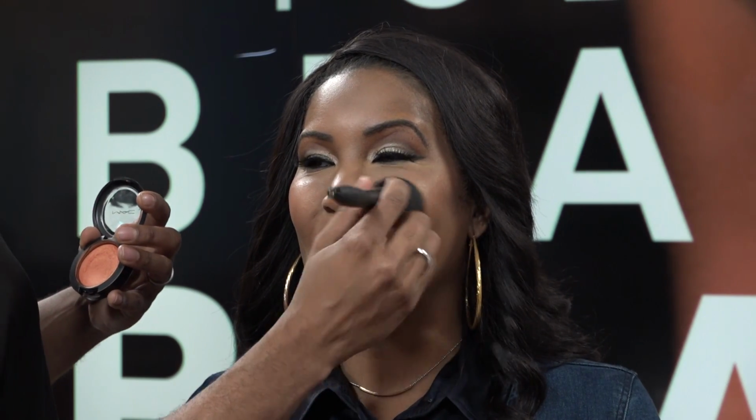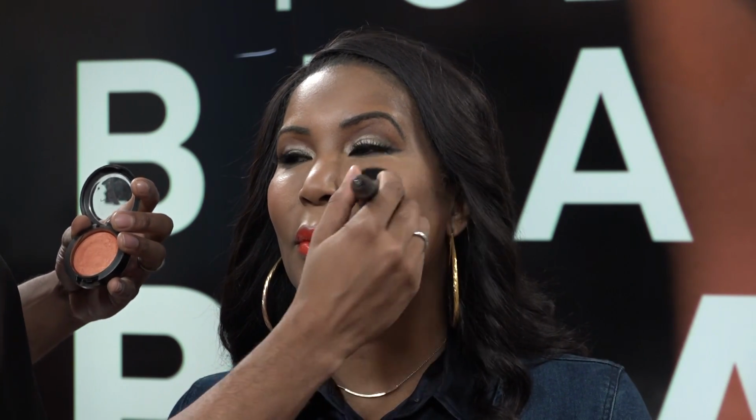So let's do this one more time, guys. From the back of the cheekbone, we're gonna go to the front, gently applying, and notice how this immediately gives Ebony the soft and glowy finish without having to do the blush and the highlight and the bronzer. We have it all in one instead.